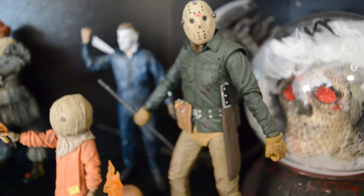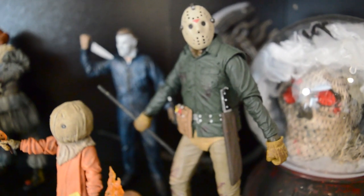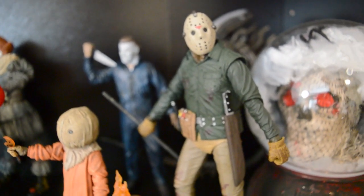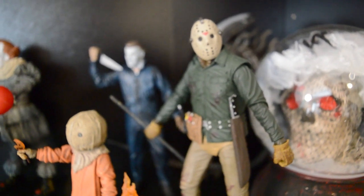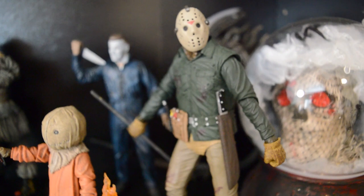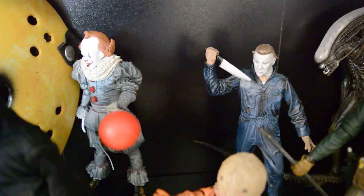So I really love these figurines because the company that made them did a really, really good job of getting the details right. I mean, these look like miniature versions of the movie characters. They're just so well made. I love them to death. A couple more characters back here.